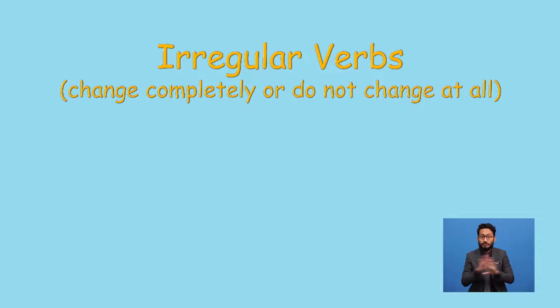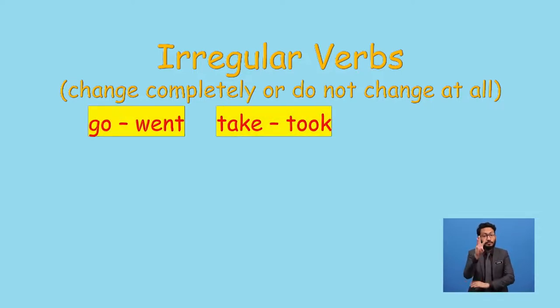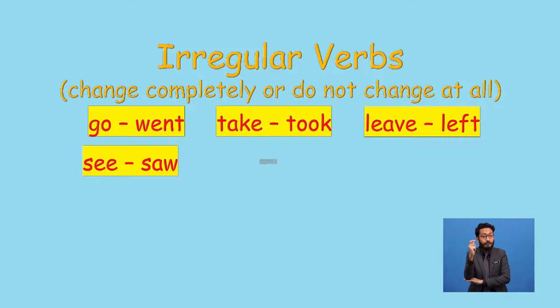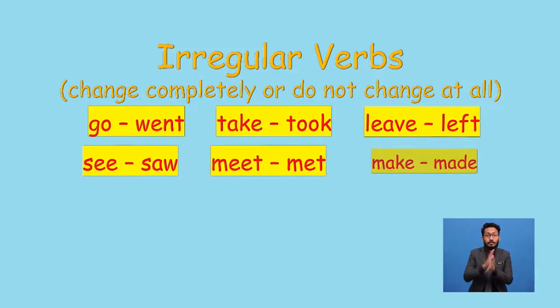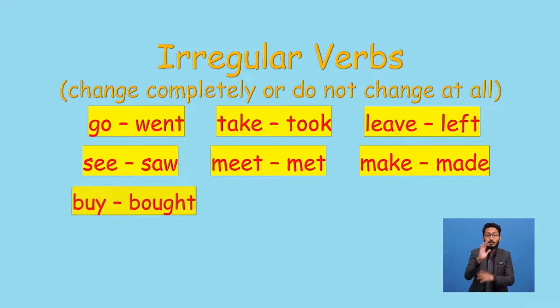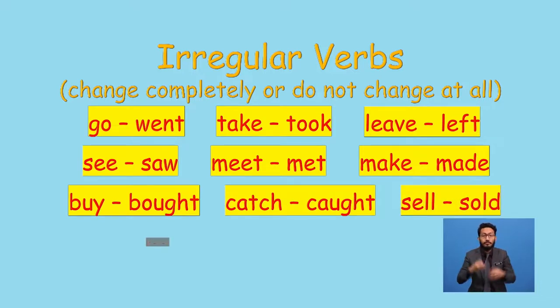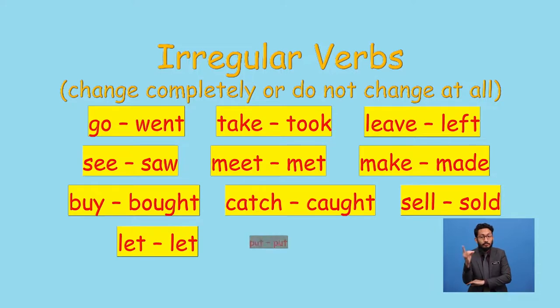Just like these words, go and went, take and took, leave and left, see and saw, meet and met, make and made, buy and bought, catch and caught, sell and sold, let and let, put and put, cut and cut.